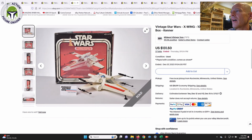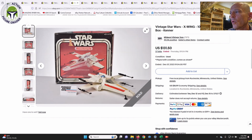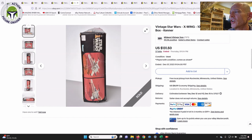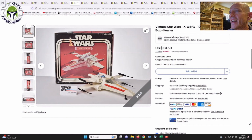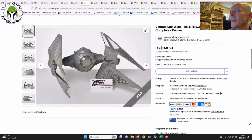Next up was the Star Wars box along with the X-Wing Fighter. This is the long play logo. So this is the original, or one of the original versions of the X-Wing Fighter. A little bit of yellowing to the body of that one, which is common. That one sold for $131.50, which I thought was a really good deal there. $131.50 for admittedly a tatty box, but the X-Wing himself looked to be in pretty decent shape there. $131.50 plus $19 shipping.